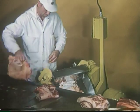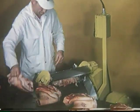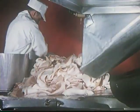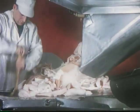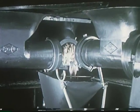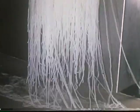The shoulders supply the skins used in the production of gelatin. The skins are fed into a grinder and are shown emerging here. A series of cooking, filtering, and chilling operations occur before the gelatin is extruded onto a conveyor belt in this spaghetti-like form.